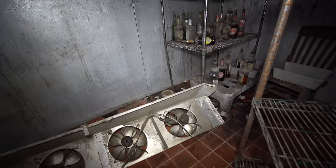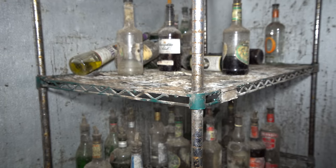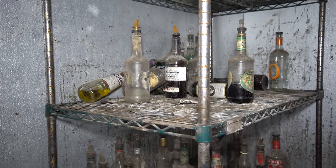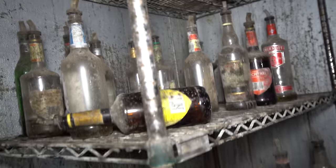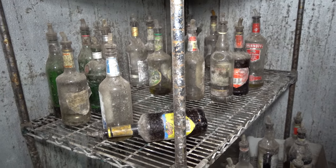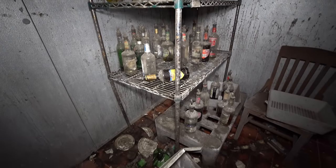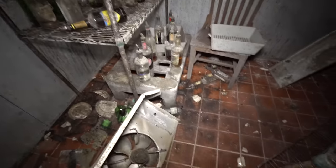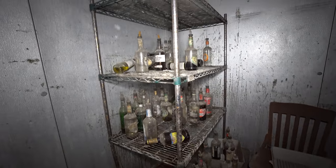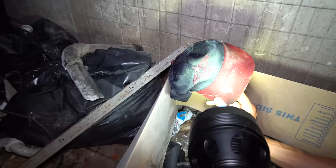Look at this. That's like our whole liquor cabinet. Holy shit. Wow. Canadian Club. Oh my God, look at the mildew on these. That's insane. Smirnoff. Irish cream. Jesus Christ, man. This is what happens when you leave bottles of liquor in an abandoned Lone Star. Oh, man. Ew, it's all wet. I don't want to hold this for too long.